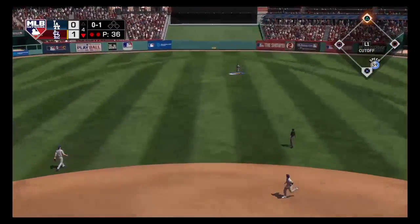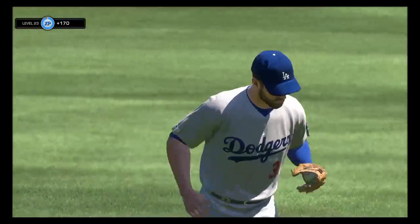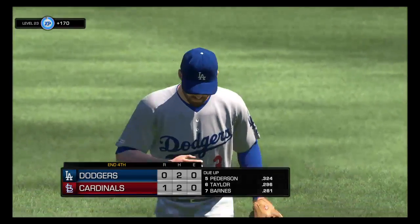Line drive to center field. And he'll get there in plenty of time to put this one away, and that ends the inning. Down in order go the Cardinals. They lead it 1-0.